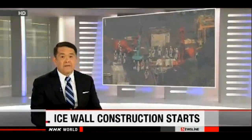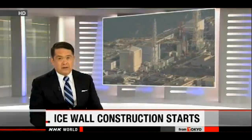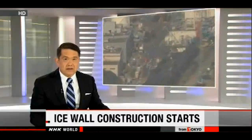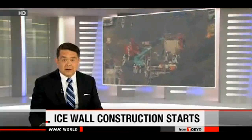Engineers at Fukushima Daiichi are working on the first phase of an ambitious plan to stop the flow of radioactive water. They've started the operation to build a massive ice wall underneath the site, but the project is being met with concerns from the public over its safety. NHK World's Noriko Okada explains.